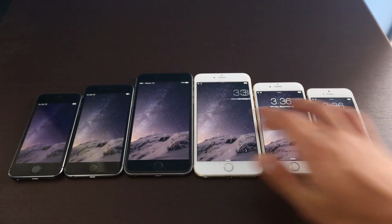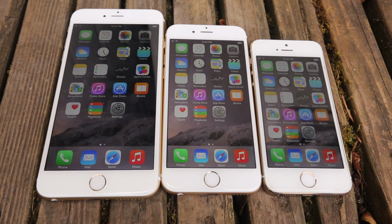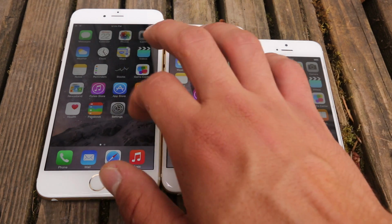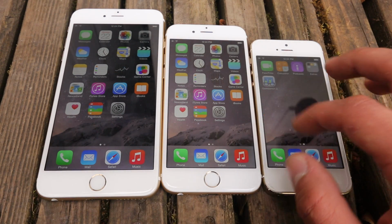In this video I'm going to be comparing the iPhone 6 Plus to the iPhone 6 to the iPhone 5S. Now I understand it can be a difficult choice when deciding between these phones. For some, it may not be a good idea to spend the extra $100, extra $200 to get the 6 or 6 Plus. However, in this video I'm going to go over all of the differences between these devices so you guys can make an informed decision which device is for you.